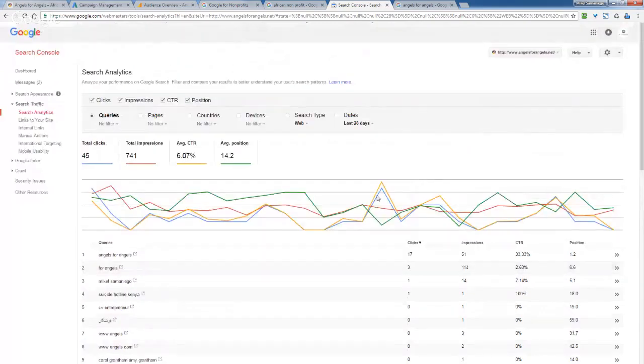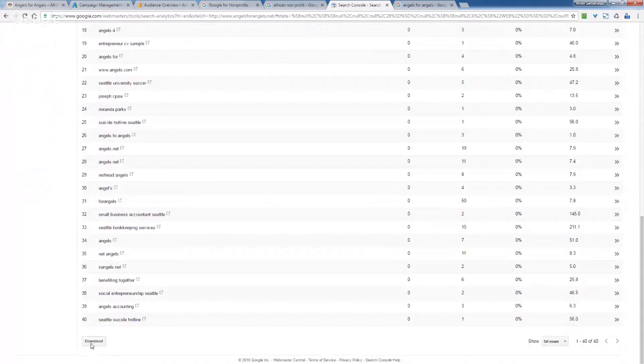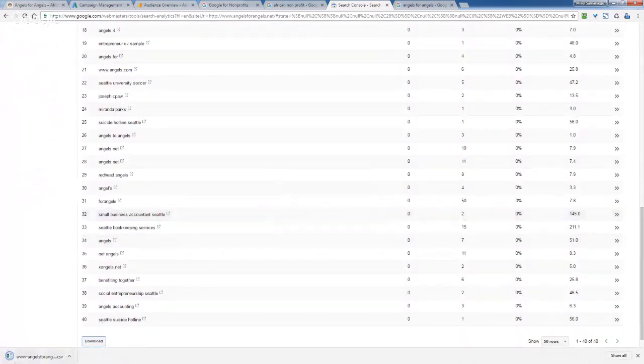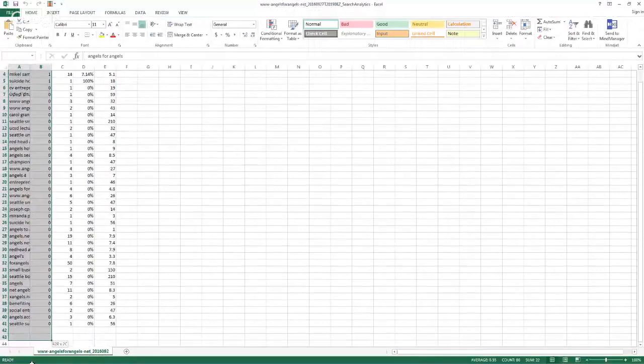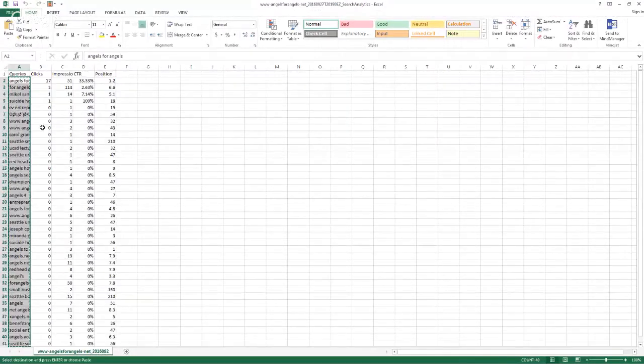So basically, now that you have this list of keywords, you know the traffic that your website is currently attracting. If you scroll all the way down to the bottom, you'll get this little download button. You press download, and it'll download into an Excel spreadsheet. In the Excel spreadsheet, it's going to look like this, and now you can very simply copy this list of keywords. For some people, this is going to be more useful than others.